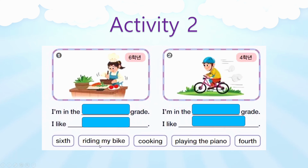Let's look at these words at the bottom here. Okay, so we have 6, riding my bike, cooking, playing the piano, and fourth. So let's look at the sentences. I'm in the grade. Okay.